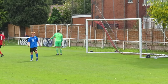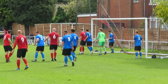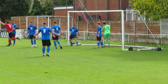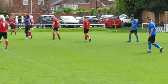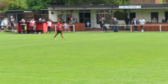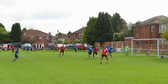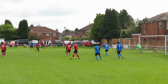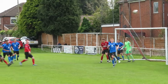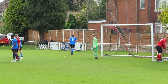Ooh, I don't think that went where he expected it to go. Let's try it again. Good corner. And there's a second goal. Centre half popped it in there. Deserved 2-0 lead, I would say. Oh, an excellent save, that excellent save. Should have done a bit better than that, really.